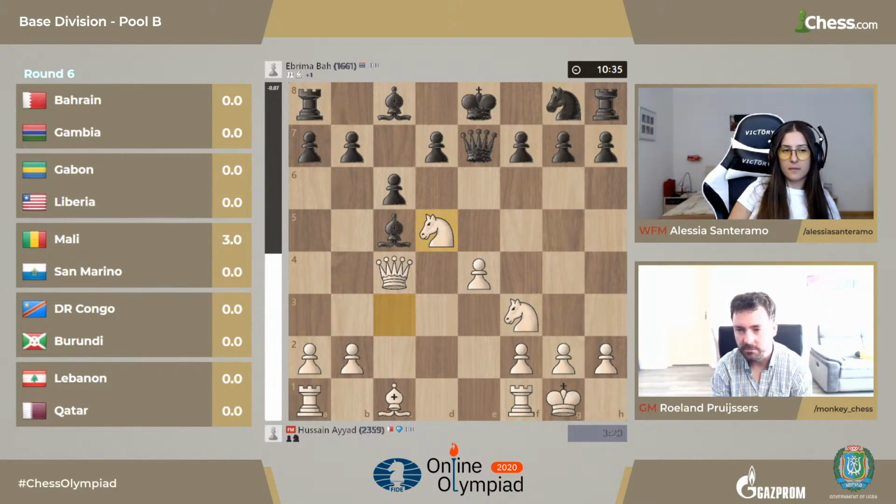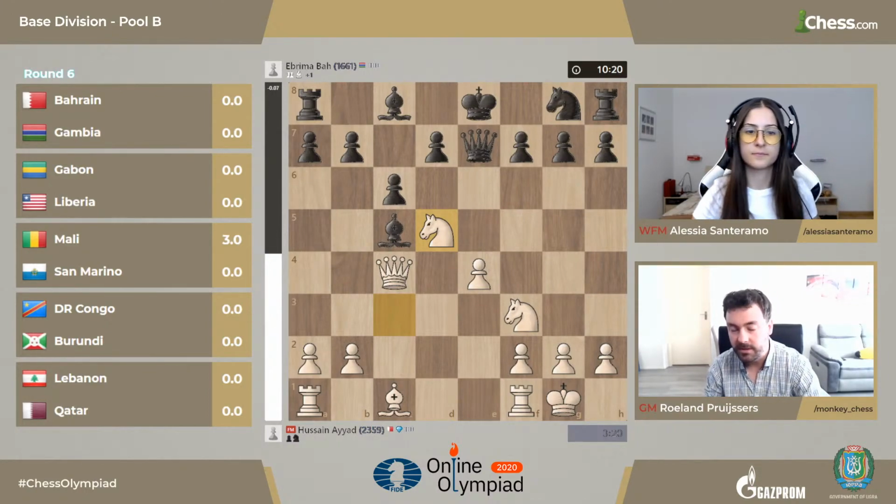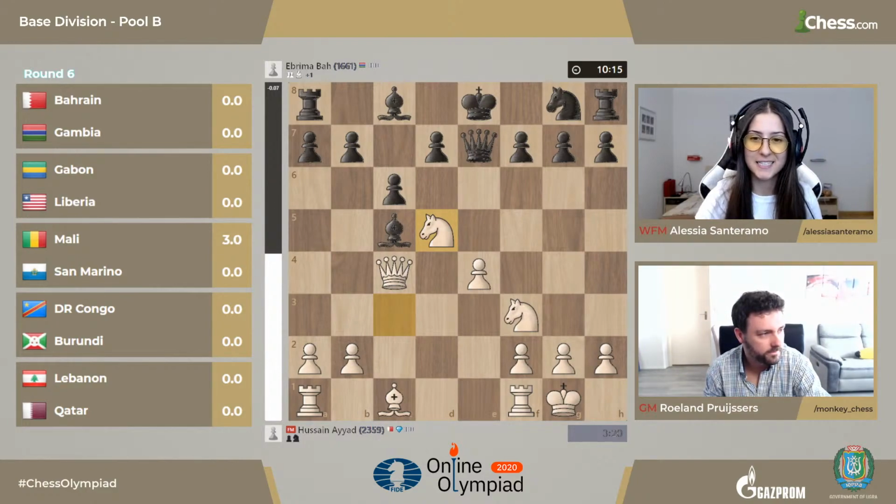I would just play a move like bishop f4. You have nice compensation already for the pawn, more development. E5 was also an idea, by the way, with the idea to play knight e4 and knight e6. But yeah, okay, knight d5, very interesting move, and it seems that it works out for white.